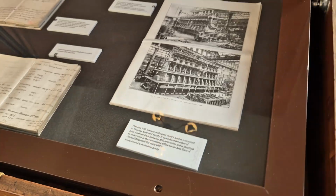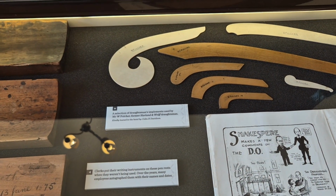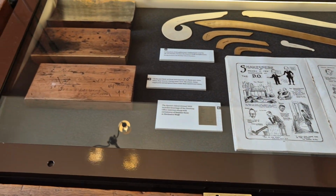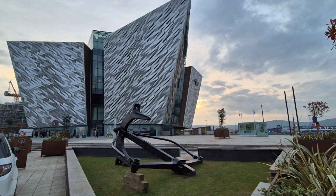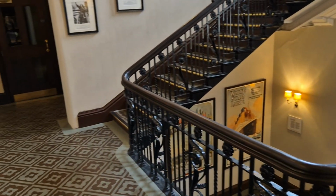One of the fab things about this hotel is they pride themselves on their rich history and offer complimentary tours to showcase this gorgeous building. You can book these at the front desk. We booked the complete Titanic experience, and this package included a standard king room, tickets to the Titanic Museum, and breakfast the following morning. So we're now heading up to our room, and we've come across this gorgeous staircase.